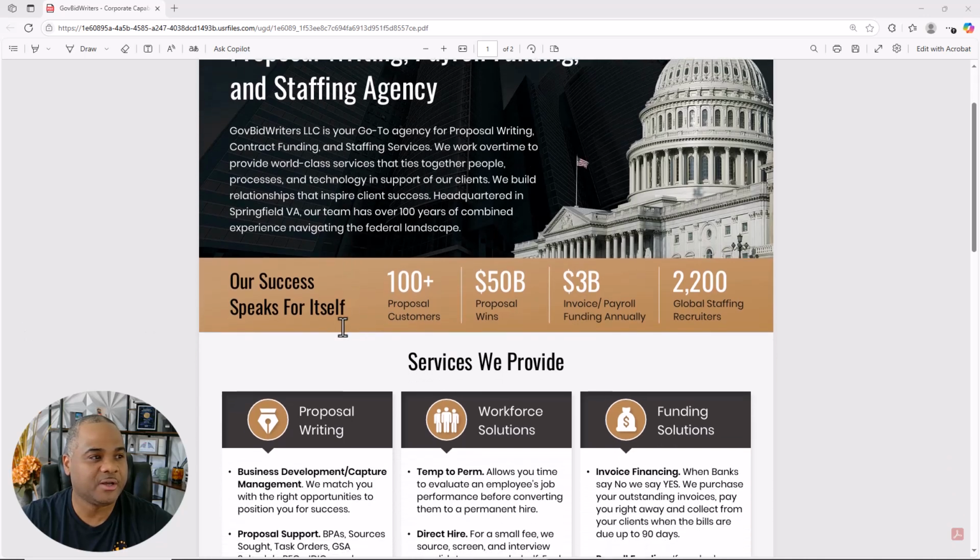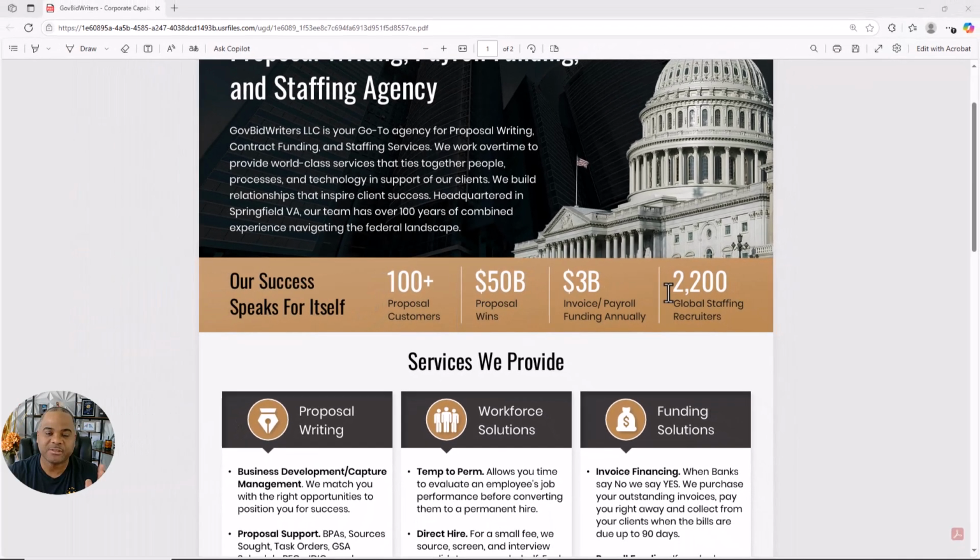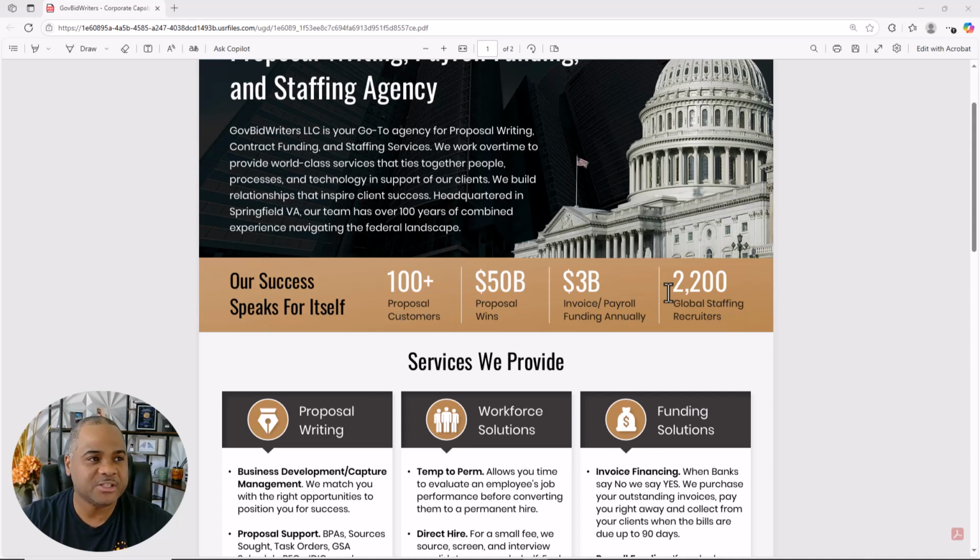As you can see here, right here in this kind of brown background section, we see that their success speaks for itself. And they've done this with numbers. They say that they've got 100+ proposal customers, $50 billion worth of proposal wins, not million, but billion, $3 billion of invoice payroll funding annually. So a different service that we'll see here shortly that they offer, and over 2,200 global staffing recruiters. So sometimes the numbers do actually speak for themselves.